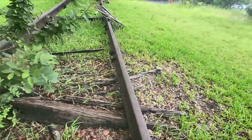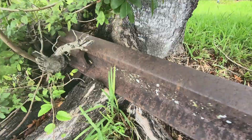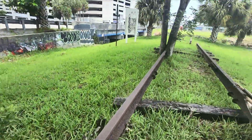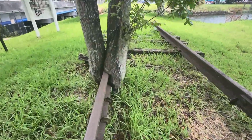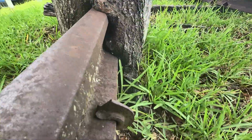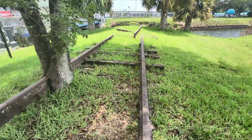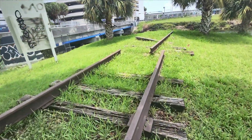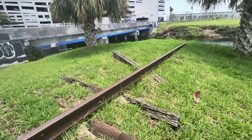This is a crazy phenomenon there. Look at that. Tree lifted the rail, and here it just grew on it. Snapper Creek, y'all.